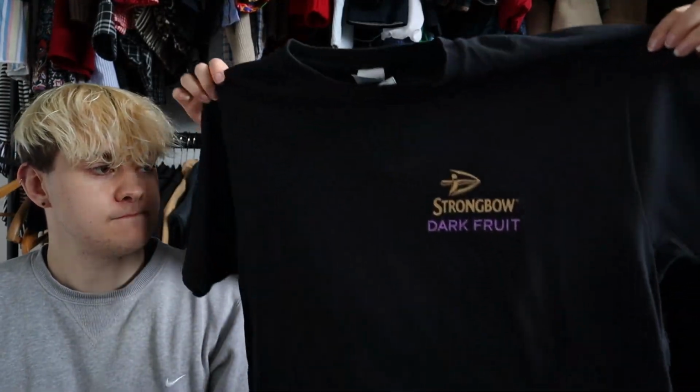It does have that very strong charity shop cigarette smell. But we'll slap it in a wash straight after this, so it'll be all good. Is this the last thing? Yep, last one. Okay, so the very last thing that we got on this trip was this Dark Fruits t-shirt.